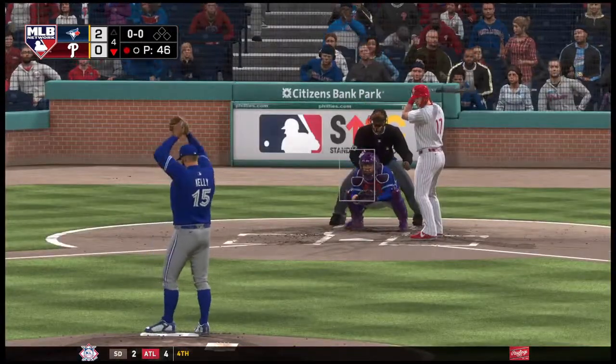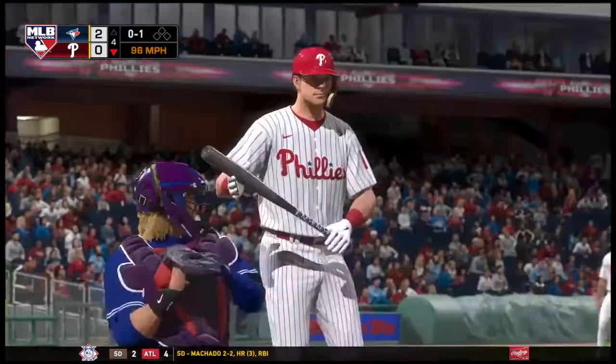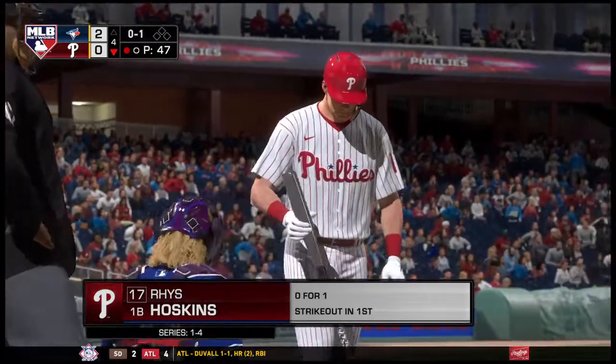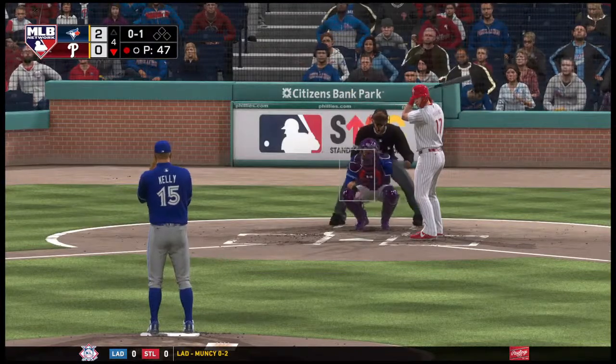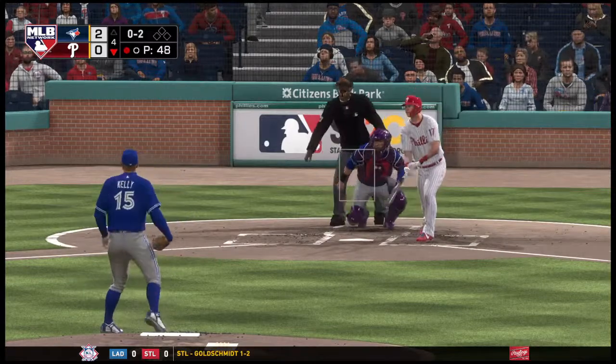Next to bat will be Rhys Hoskins. And he's a bit tardy there on the first pitch fastball. It's 0-1. 0 for 1 after he took a look at strike 3 in his first plate appearance. Fouled off.